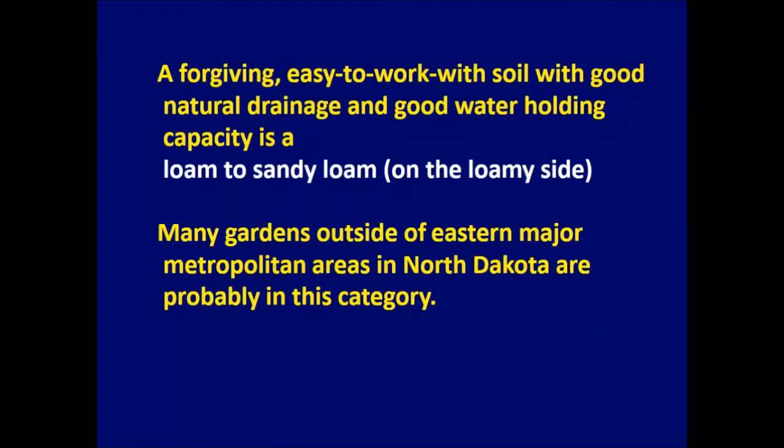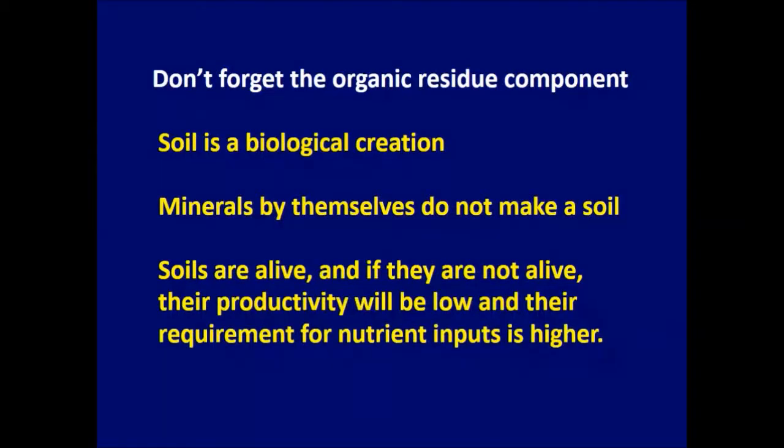Unfortunately, those of us in Fargo, Grand Forks, and most of what we call the Red River Valley are in some really high clay soils, and we have some issues from time to time. But those of you in Valley City, Jamestown, Bismarck, different places, you're already blessed with some loam and sandy loam soil, so you're kind of ahead of the game.